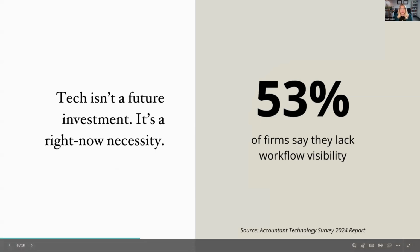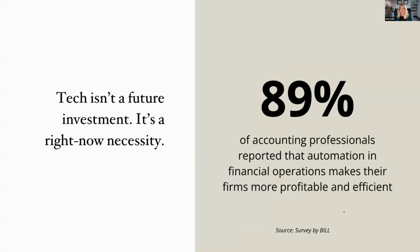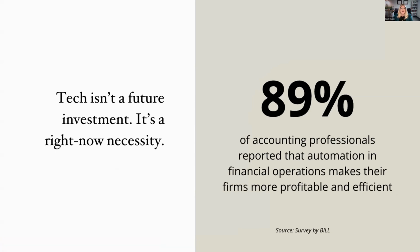This isn't just talking about a future investment. Firms we talk to say that the lack of visibility into their workflow is holding them back today. 53% admit that they can't track project progress in real time. So it's not about adding more tech. It's about using the right tech to actually get control. And it's not all doom and gloom. There is good news. 89% of accounting professionals say automation makes their firms more profitable and more efficient, freeing up real working capital that they can reinvest in people and in growth.